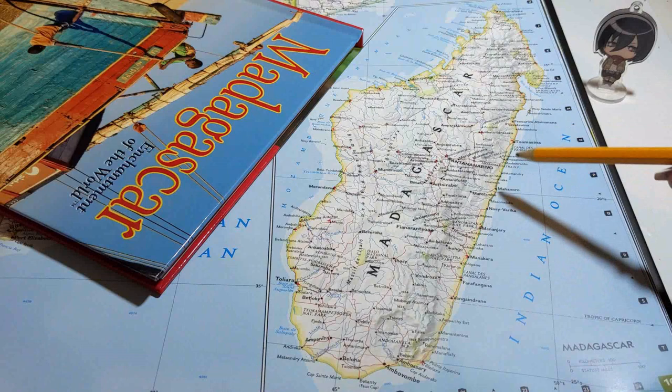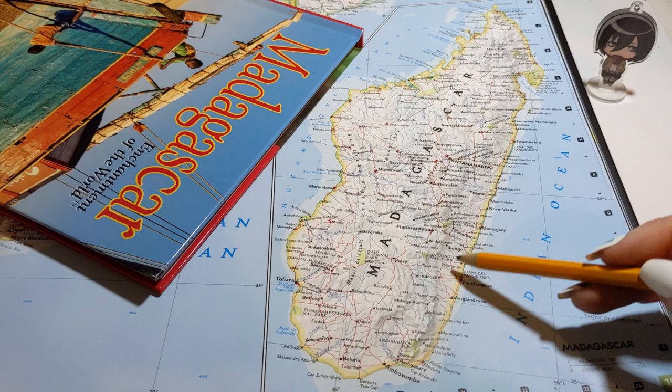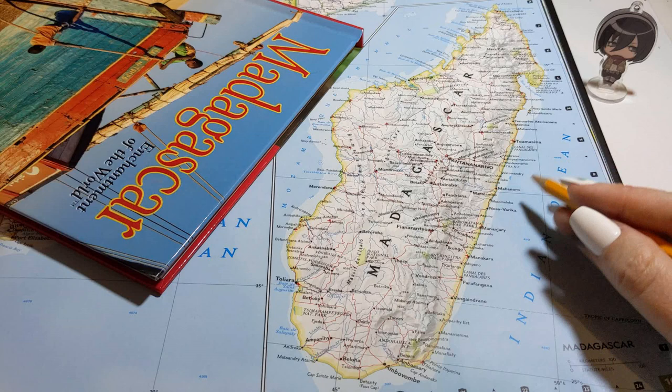We're going to start off on the east coast here. You can see there's lots of mountains right here. So the east coast has a big sloping off area down to the coast. You can see all these rivers coming down from the mountains. This area is full of wet, wet rainforest. Very thick forest, very wet and rainy. It rains pretty much every single day. I mean, it does rain every single day, but pretty much all day, every day.